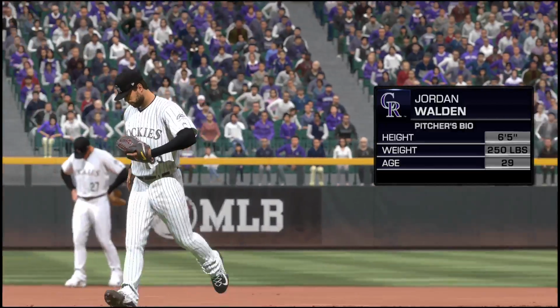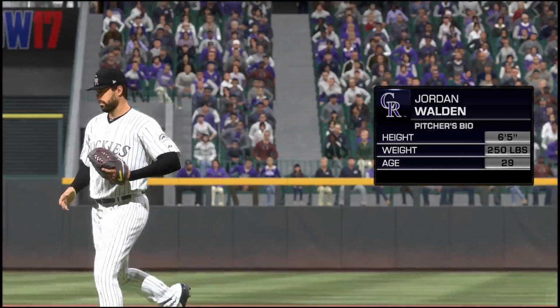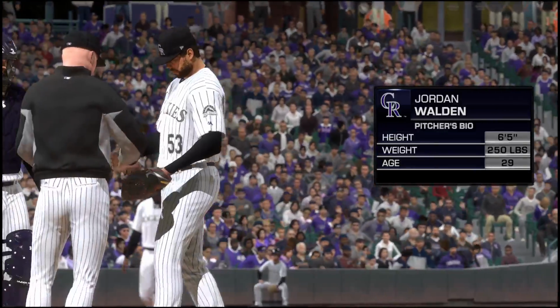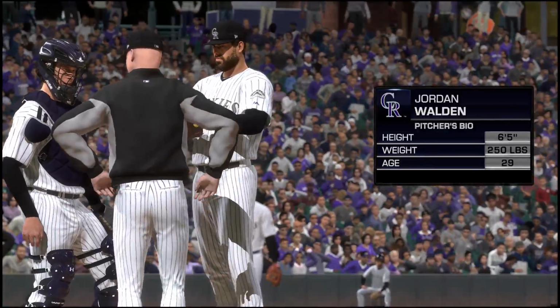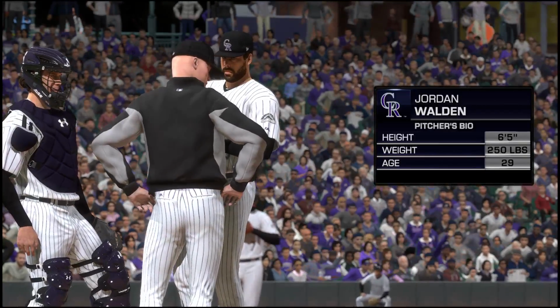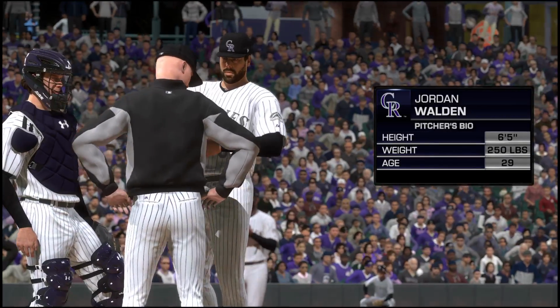Jordan Walden answers the call from the pen here in the fourth, as they didn't get the outing they were hoping for from their starter. Walden. A defensive change for the Rockies. Now playing center field, number 26, David Dahl.